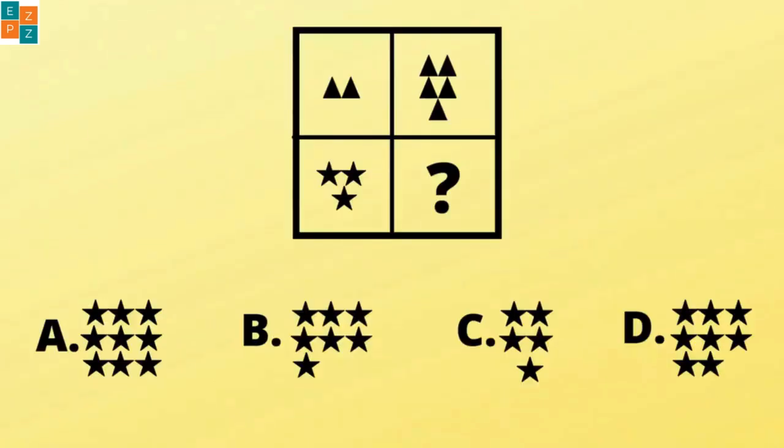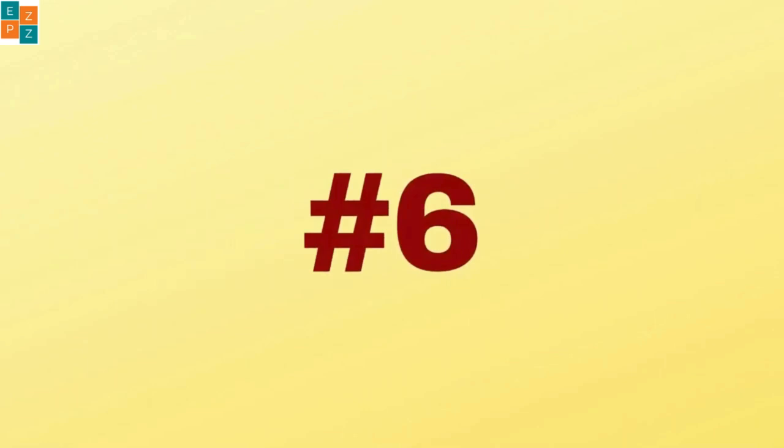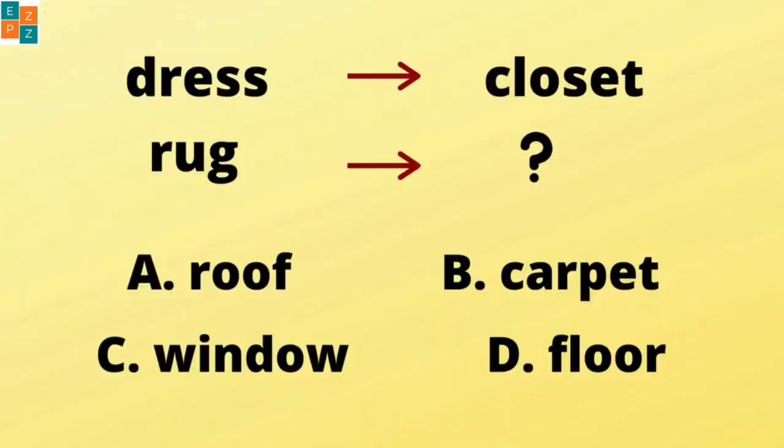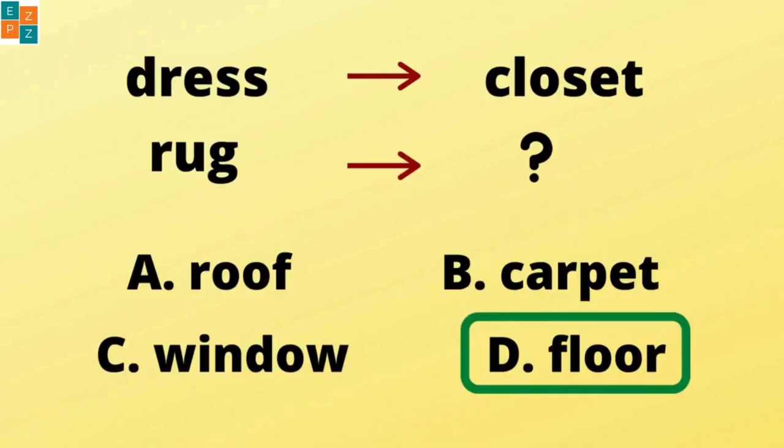Figure out the relationship between the figures in each pair and find the missing one. The answer is B. Identify the relationship in the first pair of words, then apply it to find the missing word in the second pair. The answer is D.